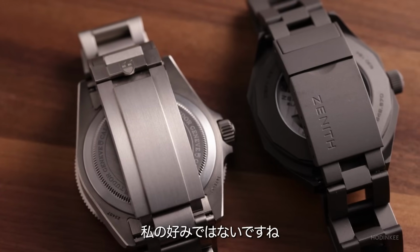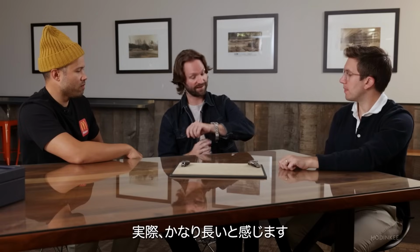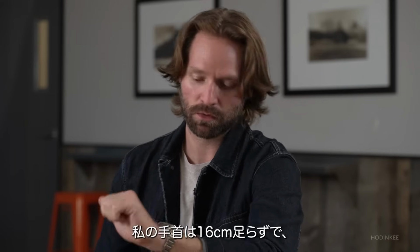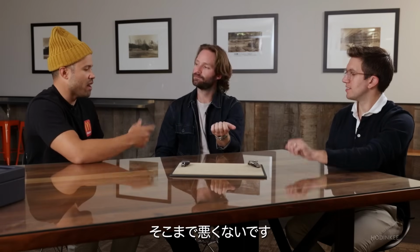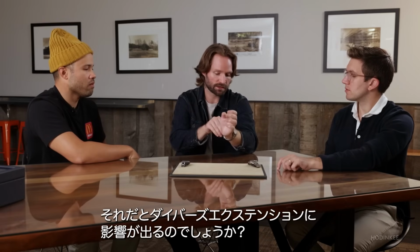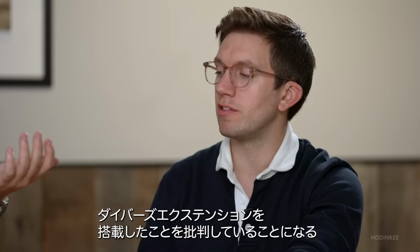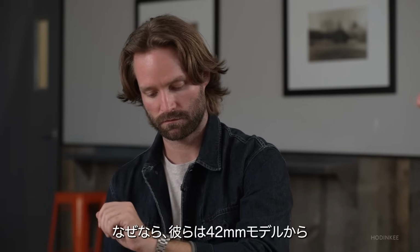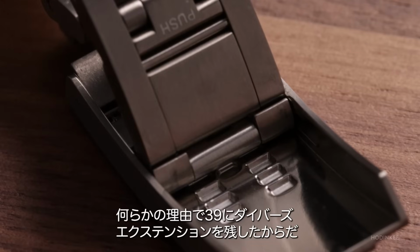Long clasp on the bottom. How's it feeling on the wrist? It's not my favorite. Objectively, it's not my favorite. It's pretty long. It's a long boy. But it's not as intrusive as you would think. I have like a 6 1/4, 6 1/2 if I have a light beer that afternoon, wrist. I don't think it looks that bad. It's not intrusive, but I do wish it was a bit smaller, but you know, what can you do with a dive extension? If you're criticizing the clasp, you're really criticizing the inclusion of the diver's extension, which I think is probably a valid criticism to make as well because of the other technical diving things that they've removed from the 42 Pelagos as compared to the 39, but they left that one in there for one reason or another.